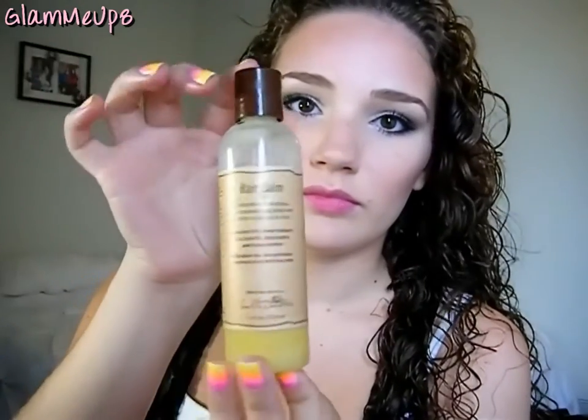Then I like to finish it off with some type of serum. This is the Carol's Daughter Hair Balm, and I really like this. It's like a buttery balm, but you only need a tiny bit. I like to apply this around my face and to the ends just to smooth out wherever it looks frizzy.